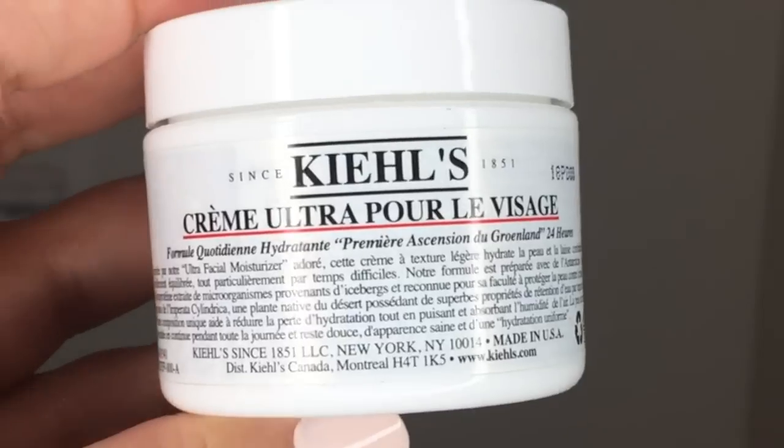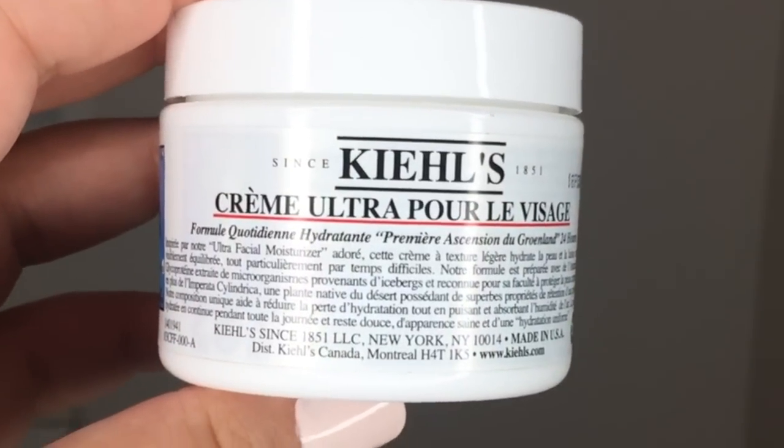I'm talking about the Kiehl's Ultra Facial Cream. Now, I have been using Kiehl's for a couple of years. I don't know if they're very popular all over the world, but they're pretty popular here in Canada, and I love them as a skincare brand. I love their products. I've tried their Ultra Facial Cream. I'm actually all out. I will be repurchasing this one during the sale.